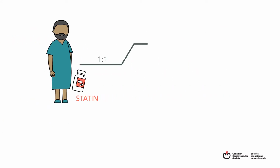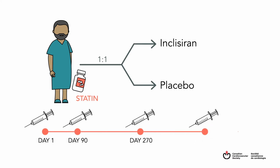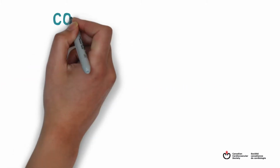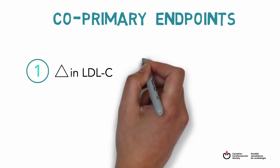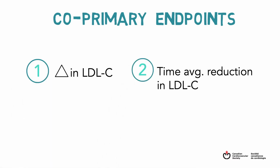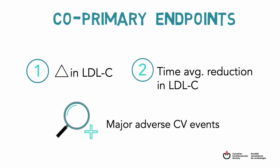Patients were randomized to a subcutaneous injection of inclisiran versus placebo for 18 months. So patients received an injection at day 1 and day 90, and then every 6 months thereafter until day 540. The study had two co-primary endpoints: change in LDL cholesterol and the time average reduction in LDL cholesterol. Exploratory endpoints of major adverse cardiovascular events were also considered.